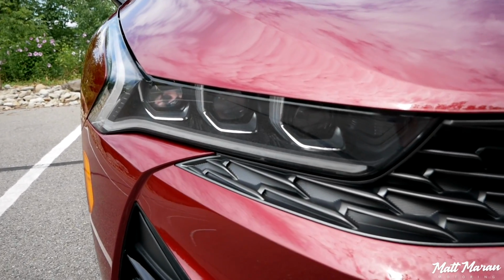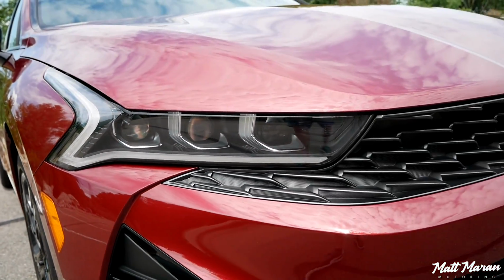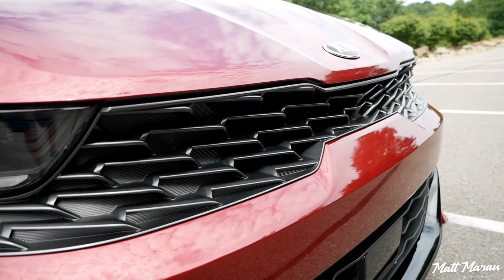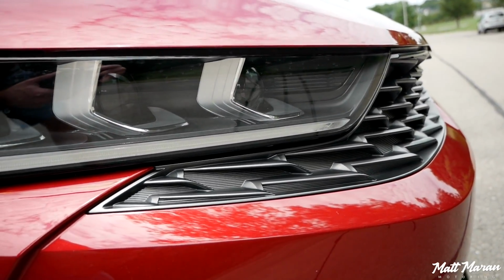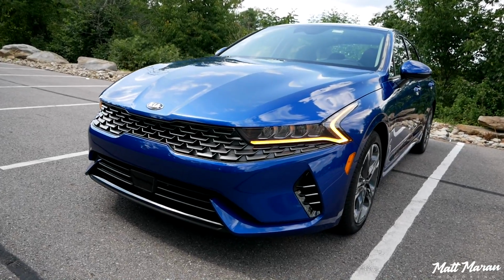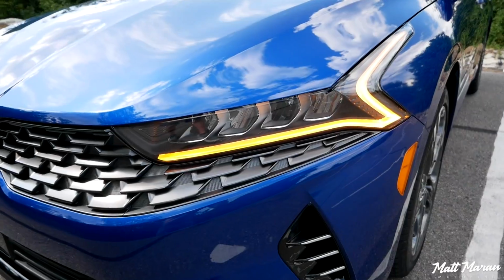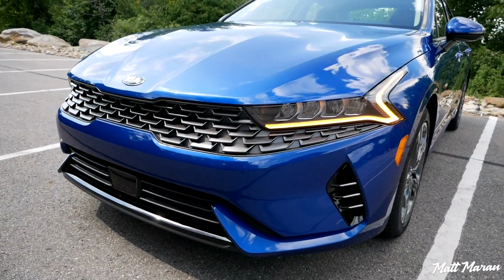That grille looks really cool as well. In the GT line version, it's a little more aggressive. It's a little bit more of a narrower grille, and it doesn't extend as far out to the headlights like you get on the EX version, which I also had a chance to sample. You can see on the EX how that grille extends out more. It's a little bit of a less aggressive mesh. It's a different design, which by the way, both grille designs they say were inspired by shark skin.